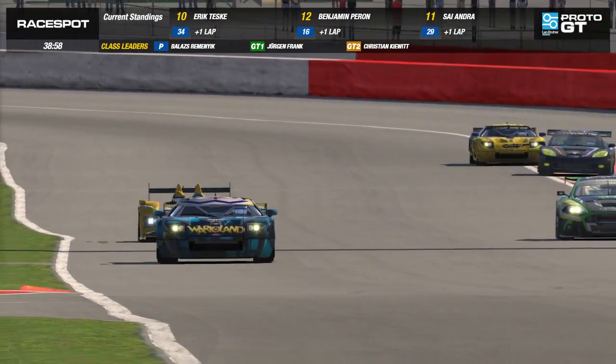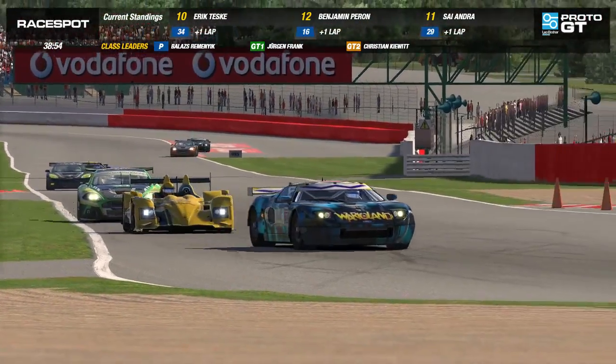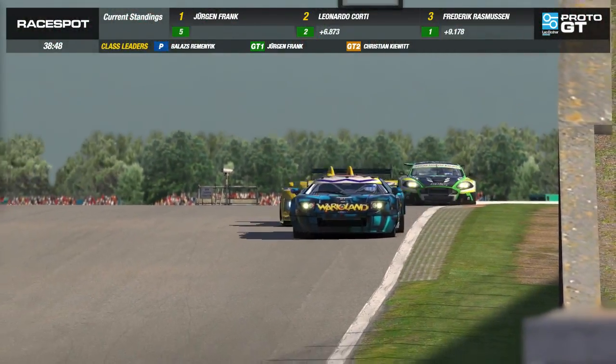And now look at the 30 car, that's Christian Cubitt running there in the Wario number 30 car. I've seen this one repeatedly so far this season. It's always great to see that car. Wario looking up at us, judging us. But he's flying here, of course, qualified on pole in class. He's been running at the front ever since.